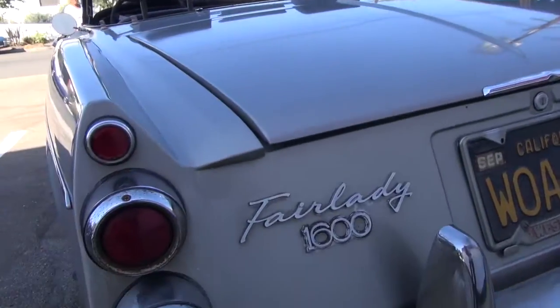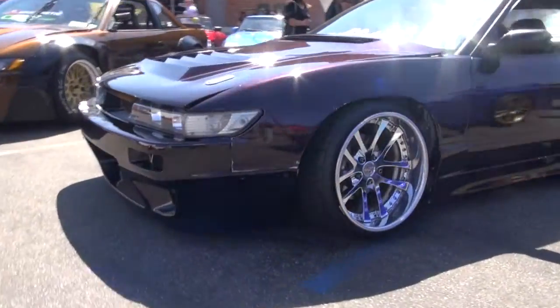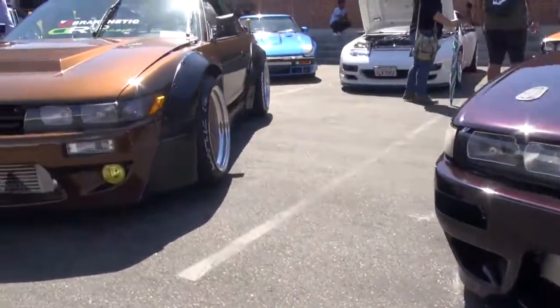Over 75 Japanese cars and more than 400 people attended the inaugural car show. Other notable celebrity car enthusiasts also attended.